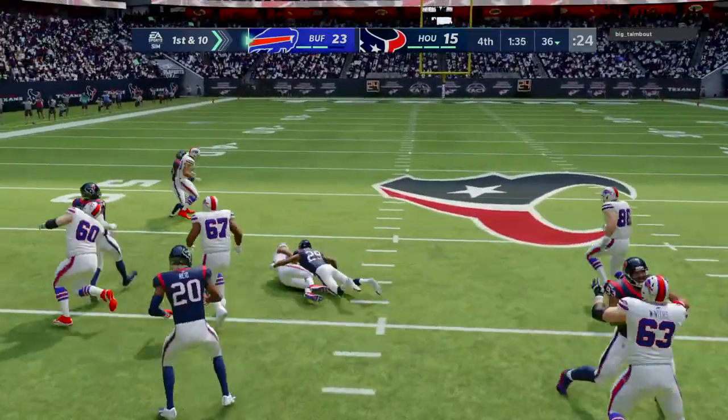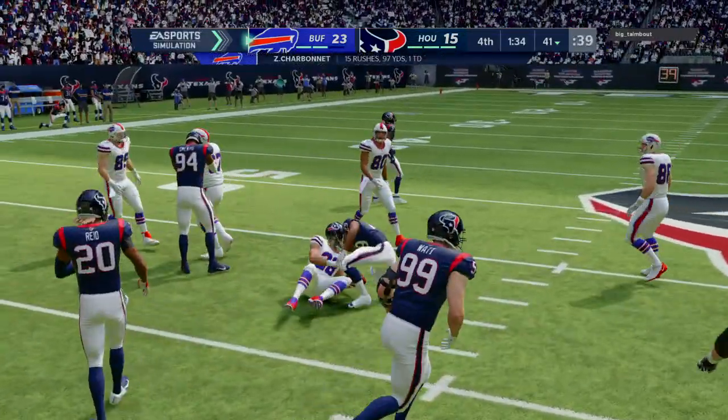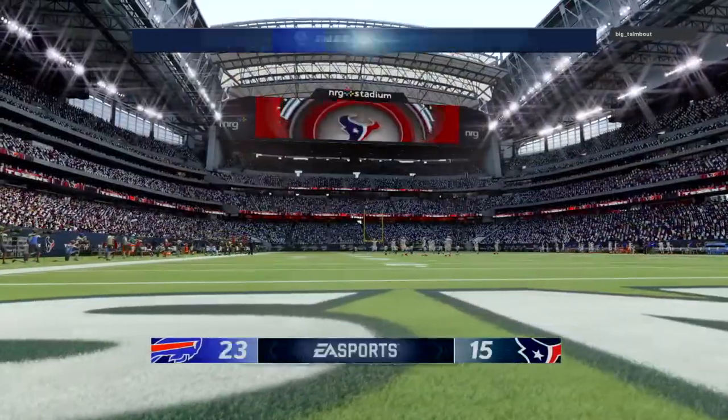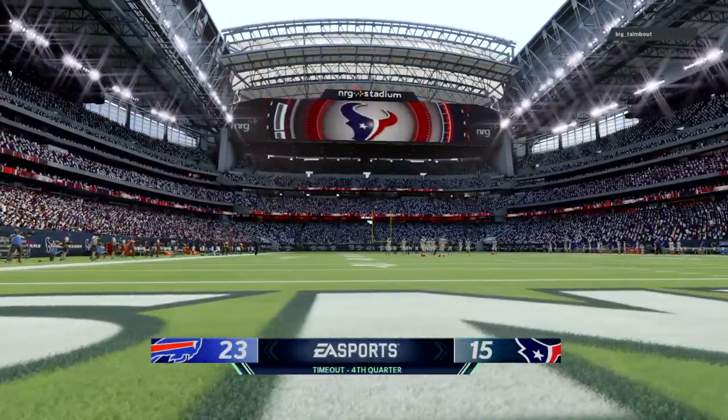Now a handoff here to his running back. 5 yards on the carry. Good pickup on 1st down. Good gain there on 1st down, and keeps them in a running situation probably.